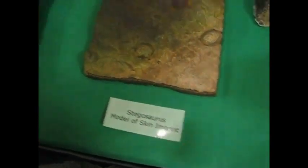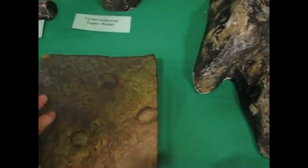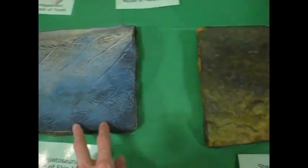Now, this is what dinosaur skin feels like. If you were to go outside and pet this guy if he was alive, this is what his skin would feel like. And this is a different type of dinosaur. It spends more time in the water, so its skin feels different than this. This guy spent more time in the water, this guy spent time on land.